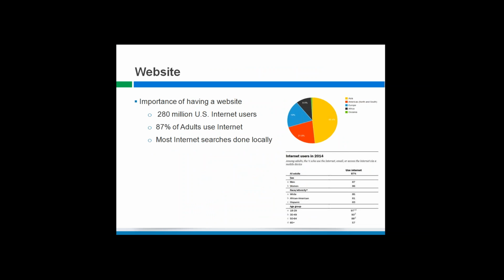So when we talk about essential technology, the website is a major core to multi-channel. In our digital age, church websites, by research, are more important than ever.